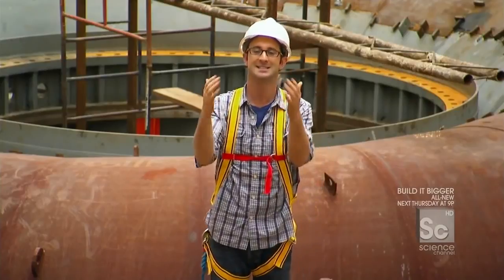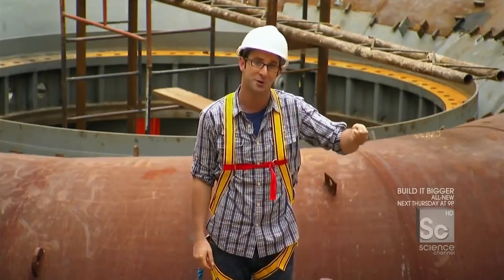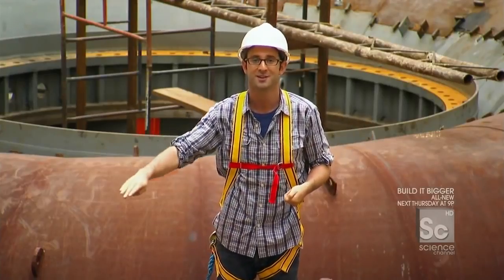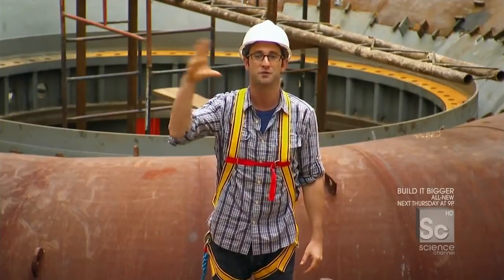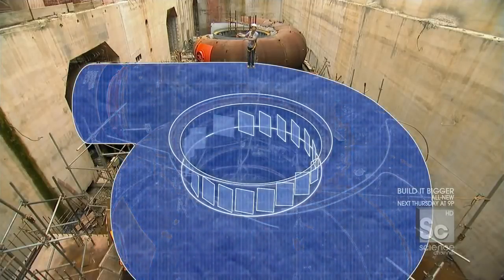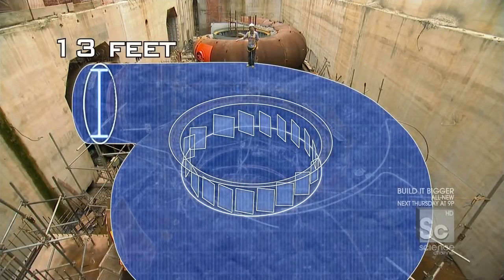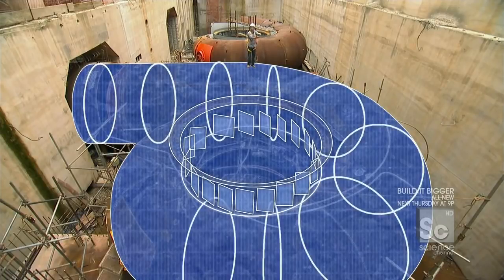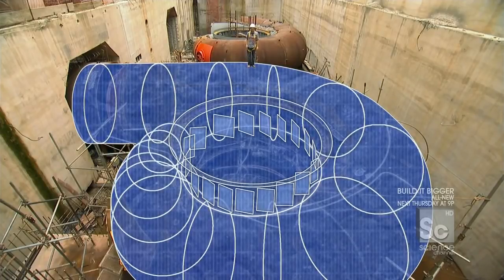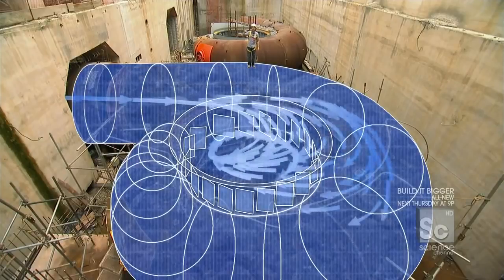The answer is the same thing that we use when we're washing our cars with a garden hose, right? If you pinch the garden hose, the water goes faster, right? So if we decrease the diameter of the hose, we increase the pressure of the water. Same principle, just much bigger. The water comes into the spiral casing at a diameter of 13 feet. And as the water goes around the curve, the tube gets progressively smaller, starting at 13 feet and ending at 4 feet. So when the water comes in, it travels the exact same speed all the way around the circle.